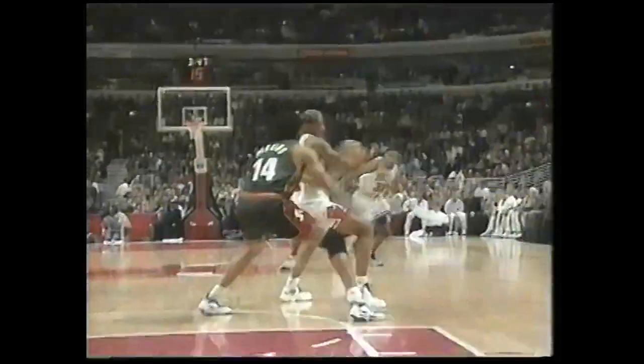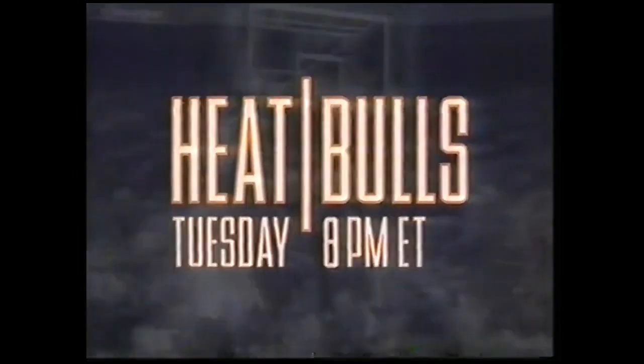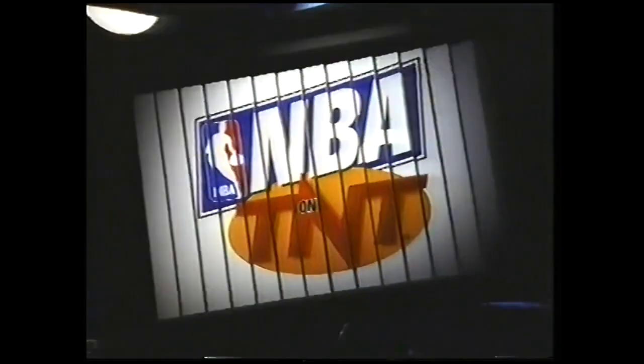Tuesday night, NBA on TNT. Jordan, Pippen, two of the greatest ever. All into the hoop. Hardaway. Veteran stars hungry to bring Miami their first title. Last season, they battled in the Eastern Conference Finals. Now they meet in a matchup so intense, you'll think it's the playoffs. Heat, Bulls, Tuesday night at 8. Prime time, nationwide. The NBA is on TNT.